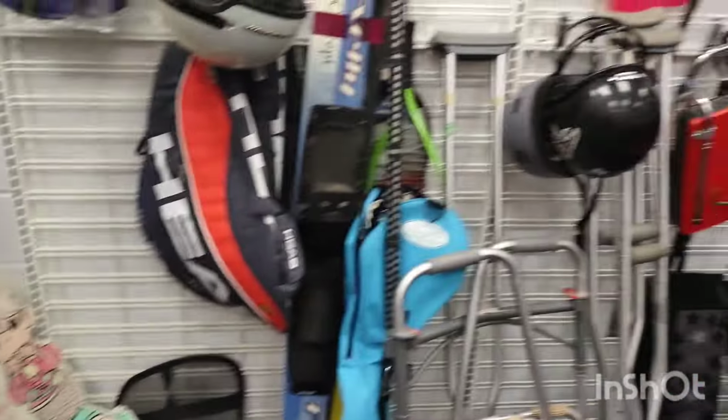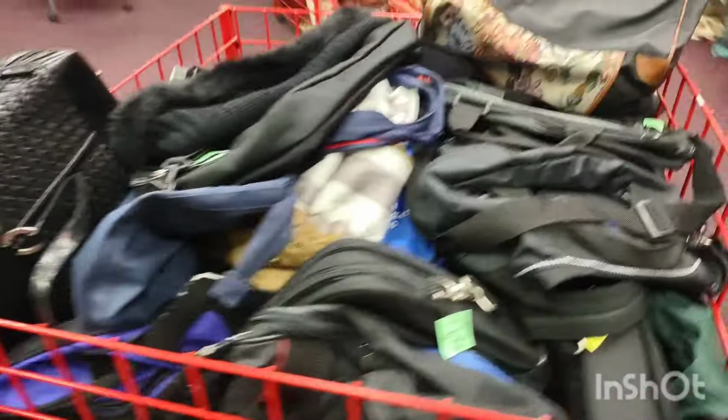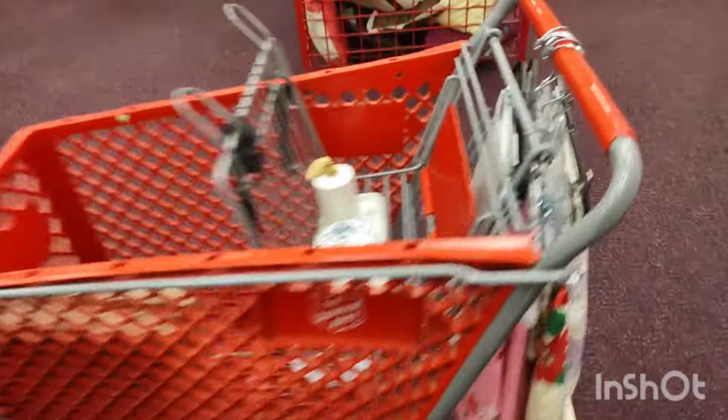Okay, those were the quilts. Didn't see anything. And then they have a little... Well, that was cute. It was a wreath made out of birdhouses. So whoever made that, that was gorgeous. It looked like it came from a Hobby Lobby though, or I don't know.